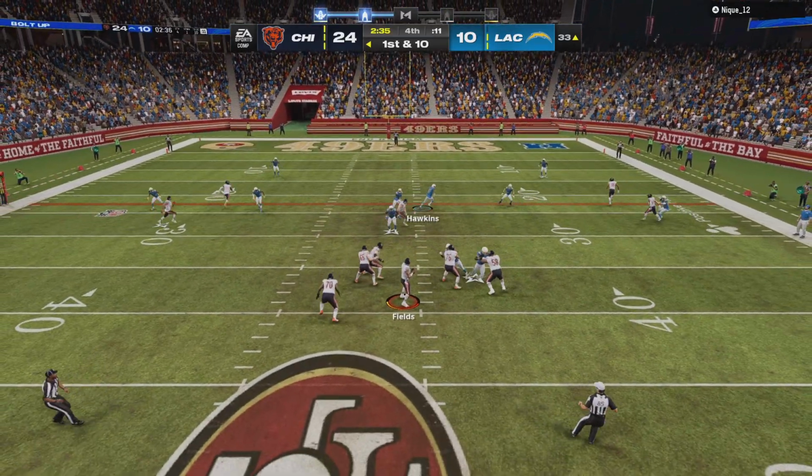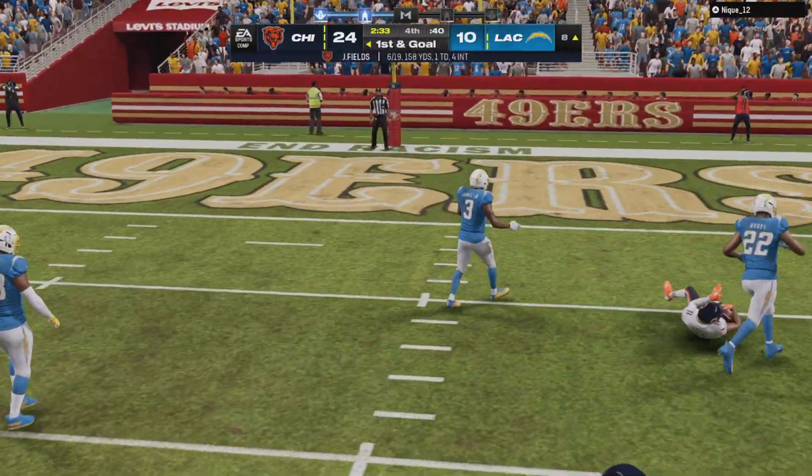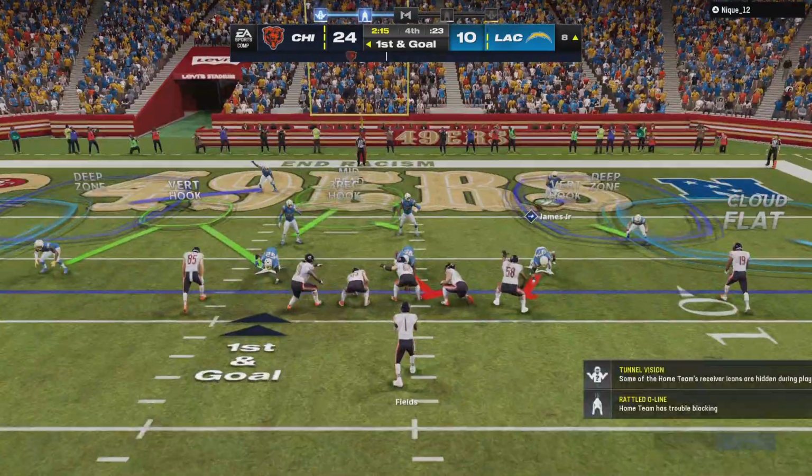On first down, Fields. There's Mooney with another catch. And he's brought down, but not before he reaches the 8-yard line. 5 more yards.